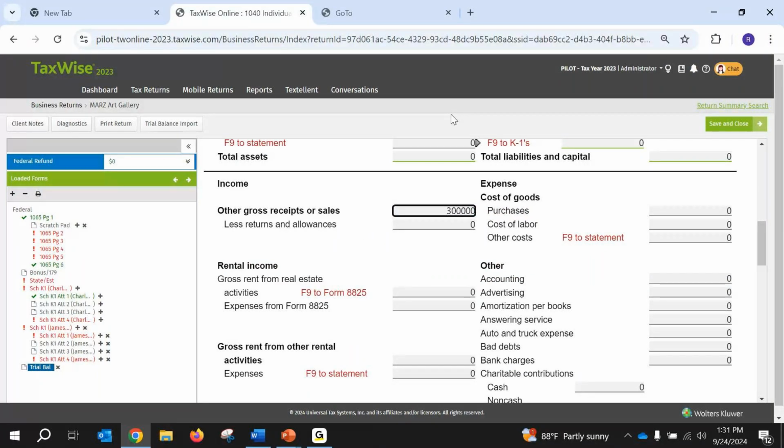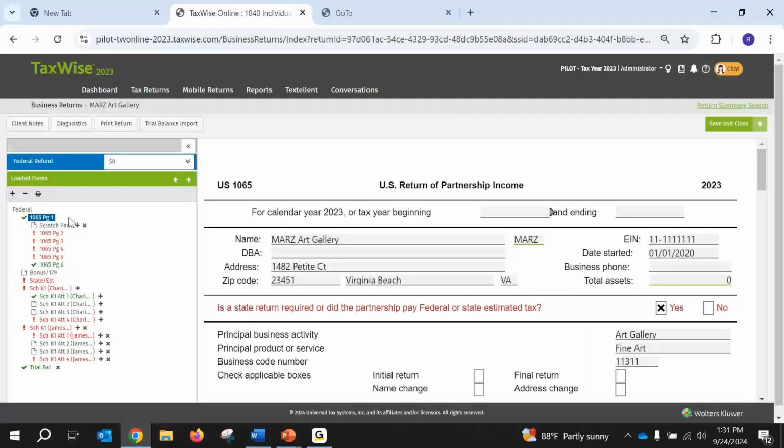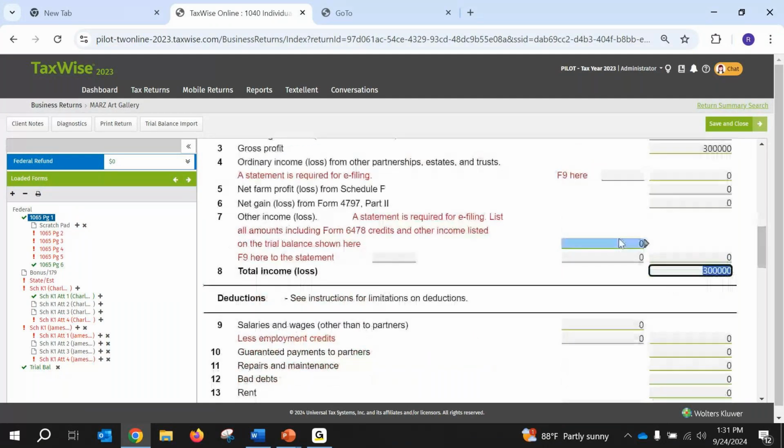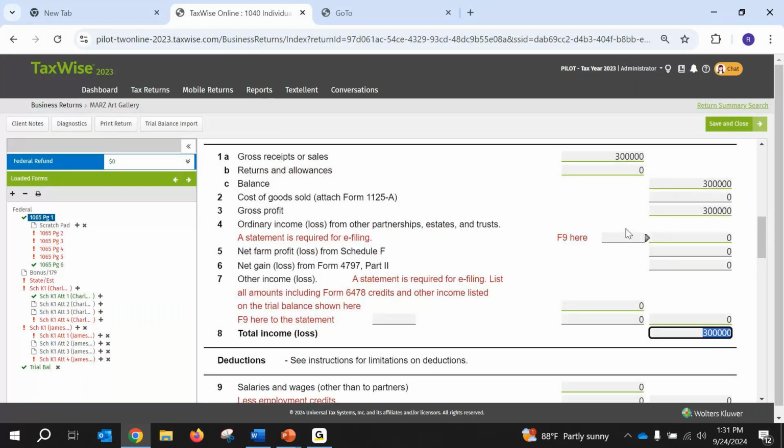Once we input it here, this information is going to flow to any necessary place within the tax return. If we go back to page 1 of our 1065, there's the $300,000. We can see that it's calculating here, it's calculating here. Look how many places this is going. This is one of the reasons why using this worksheet is going to be so beneficial. You input the information one time, and it's going to be constantly pushing to everywhere that it needs to be reported.